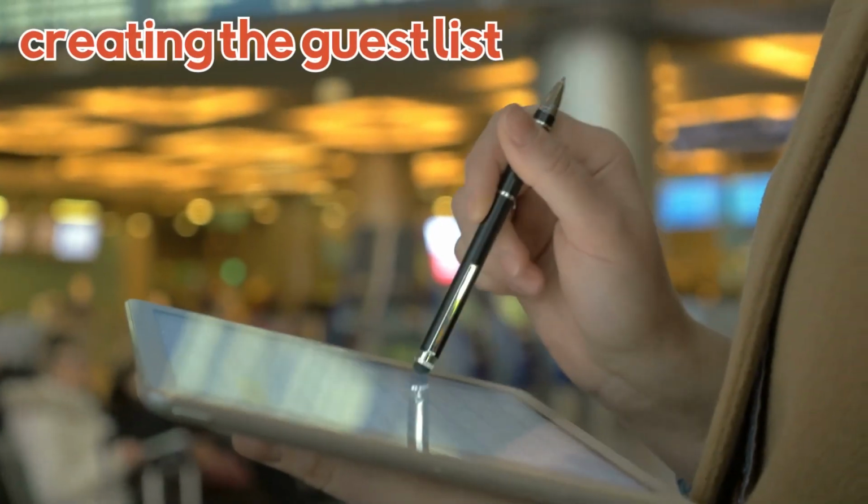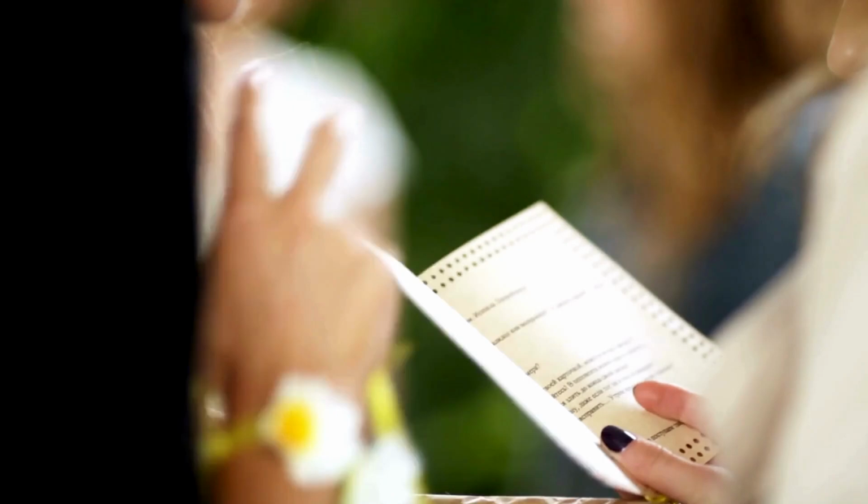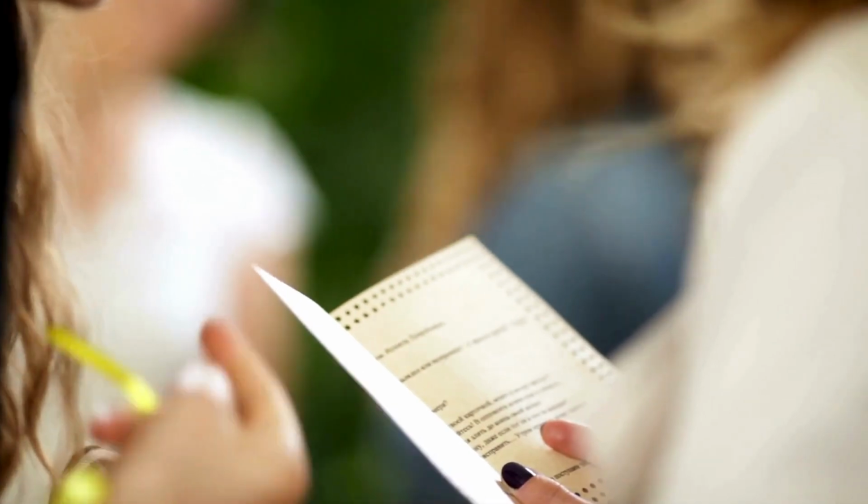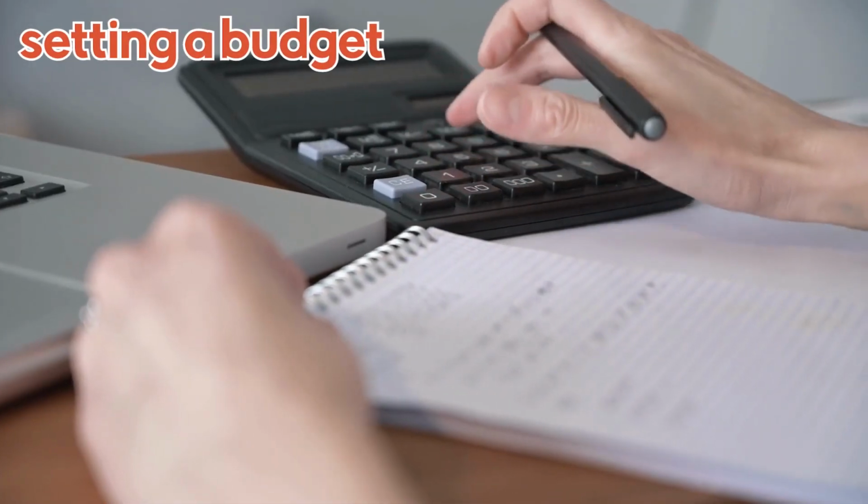Second on your list, creating the guest list. Begin by deciding how many guests to invite. Focus on those you genuinely like to spend the holiday with to create a warm and inviting atmosphere. Send out invitations early and ask for RSVPs to confirm attendance, which will help you plan seating arrangements and food portions accurately.